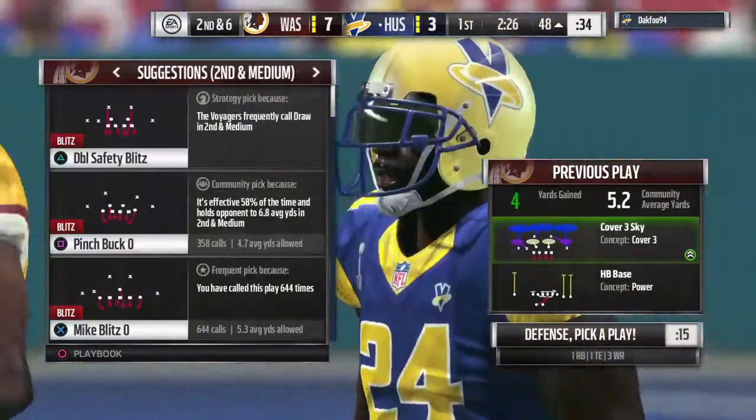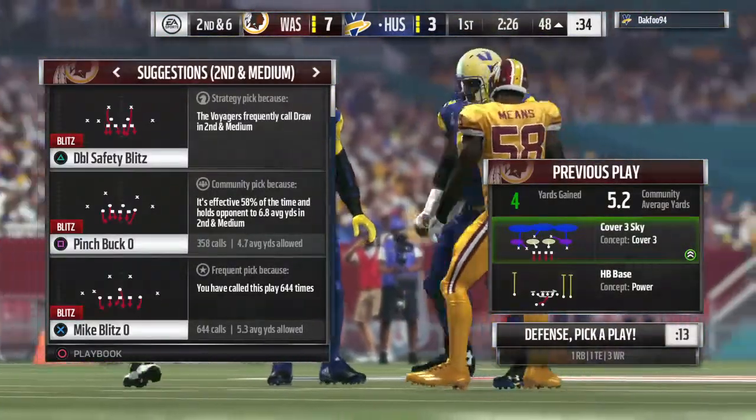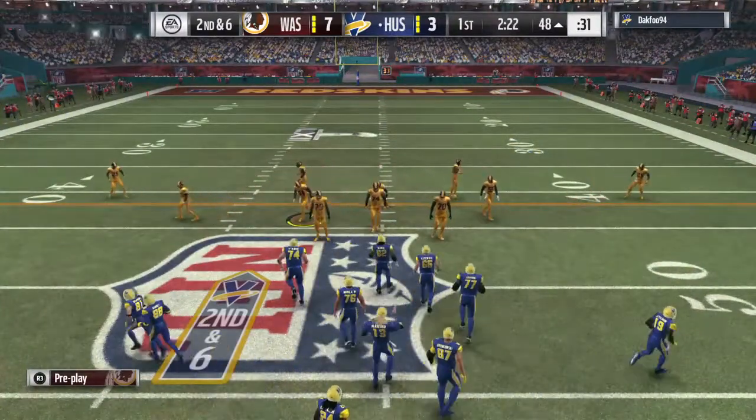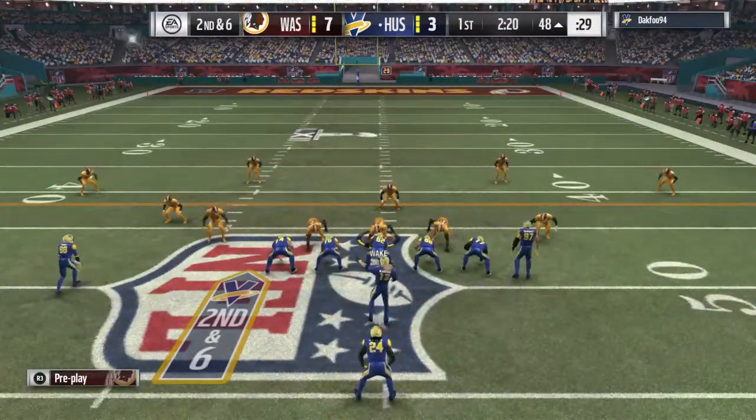No, that wasn't an explosive run. That wasn't one that took it all the way to the house. But, boy, for a team that's had trouble running it the entire game, that's the kind of run they need, hopefully, to get themselves kick-started.